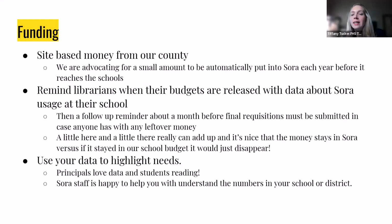We are trying to get the county to put aside a little bit of money every year for Sora before it hits the schools, so that we know that we have some budget there for that. But there are enough librarians who realize that it's really useful that put enough money in to make it work.